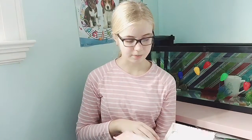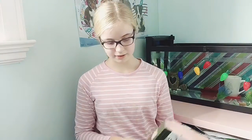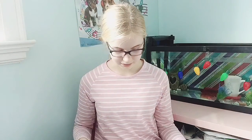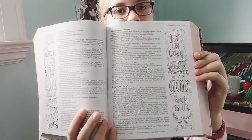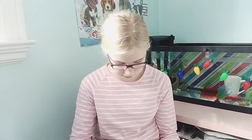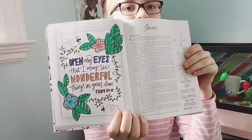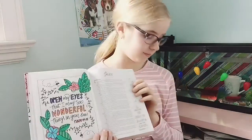I got this, which is just a little bit more personal, but it's not that bad. This is a Bible, and it is the NIV version, but this is really cool because it actually has coloring pages in it, so you can color in the side. I'm going to try and find one that I've colored in. Here. So this is one of the pages that I've colored in. I really like this coloring in Bible.